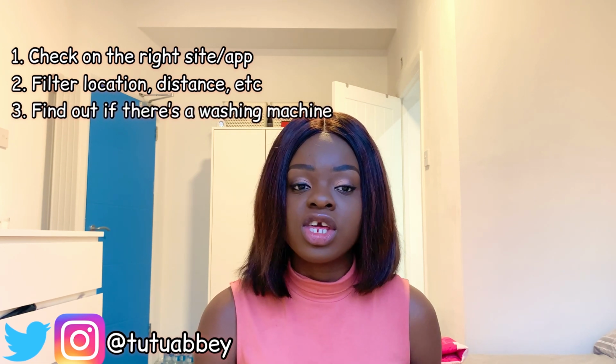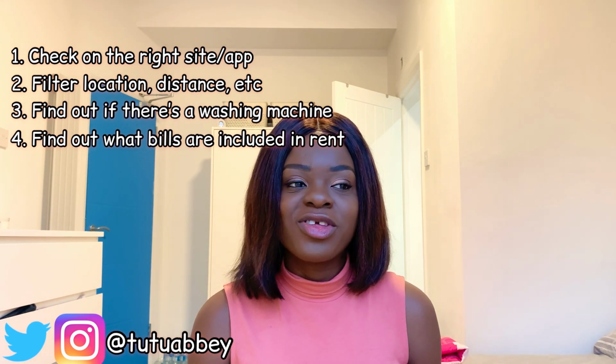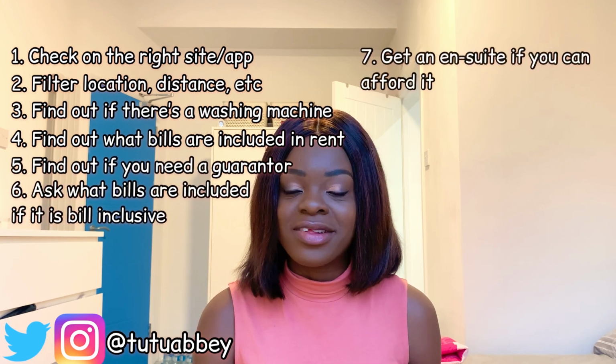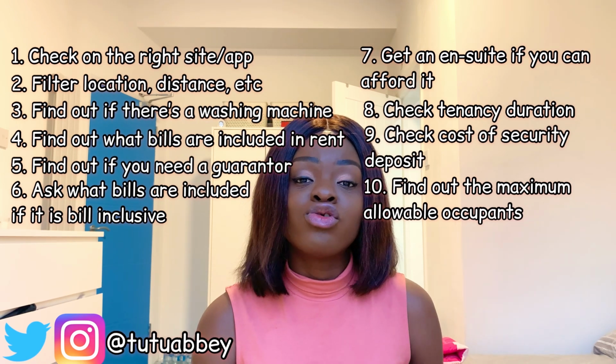So guys, these are the things you need to look out for when renting an apartment. You need to know that you're checking on the right app. You need to filter according to the location, the kind of house you want, the kind of room you want, and whether you want a shared apartment or not. You need to look out for whether the apartment has a washing machine. You need to know what kind of bills come with the apartment, if it is bill inclusive. You need to know that the apartment has a washing machine. It's very, very important. And lastly, you need to know if you need a guarantor, and get someone to stand in as a guarantor for you. And then you could check on Zoopla, Rightmove, or Spare Room.